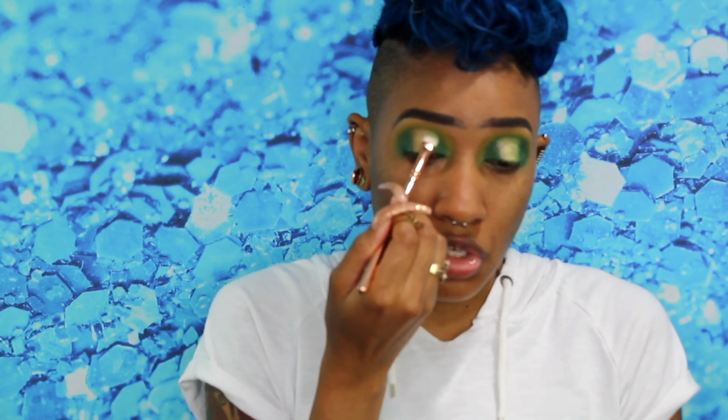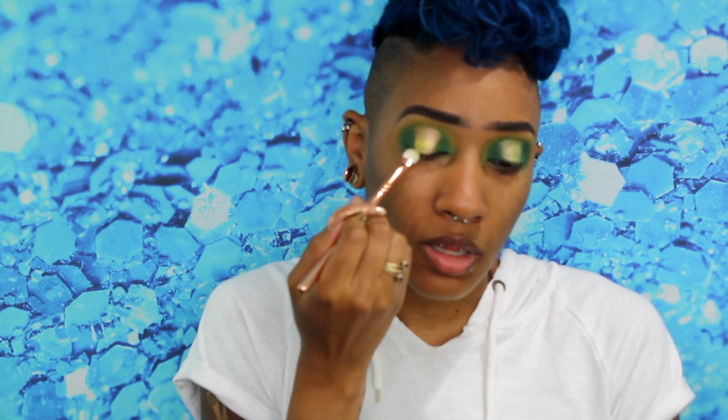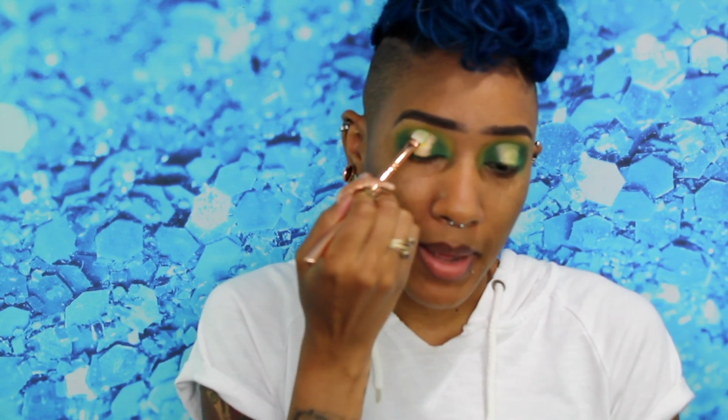These shimmers are really soft, so there is gonna be fallout, just keep that in mind. That's the point of all this. I'm just gonna pack that right there. You can pack it, you can drag it. These actually are not bad if you drag them down. I know a lot of shimmers, especially pressed glitters, you have to literally scoop and pack. These you don't really have to do that with, but you can just pack them on for the best look. Look at that, it's enough.